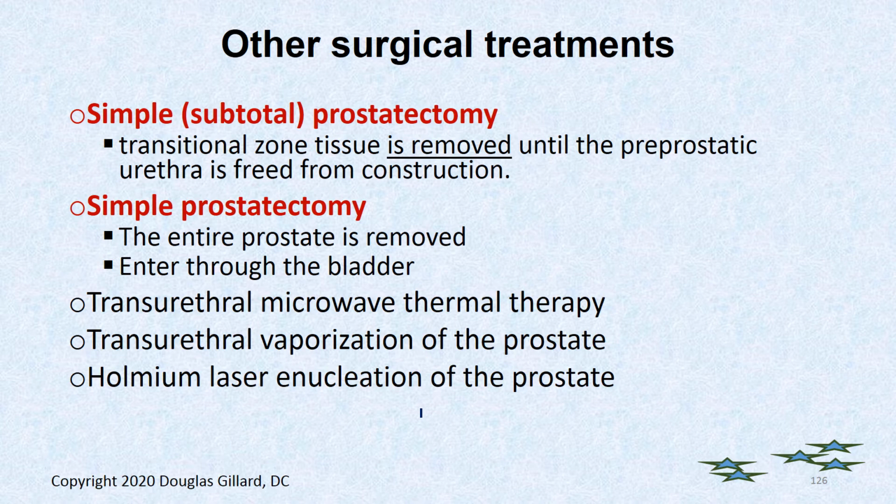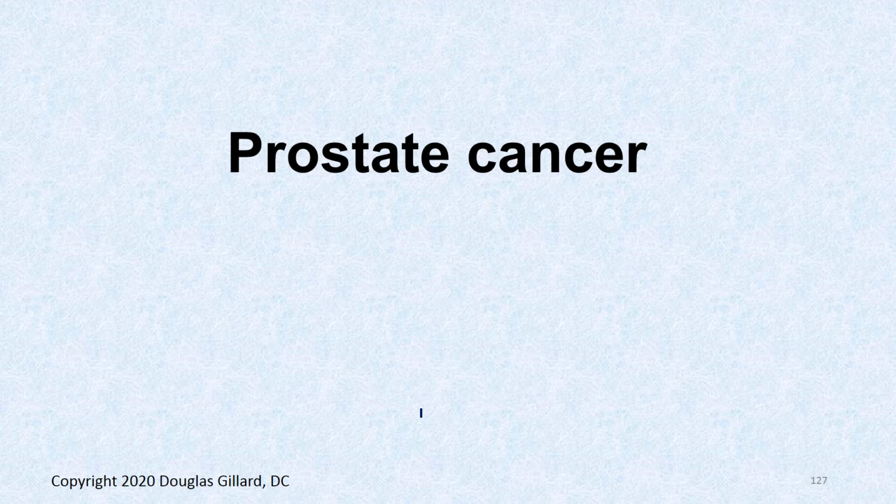Transurethral microwave therapy. You can burn the prostate away. You can vaporize it away. You can laser it away. There's lots of different ways to open that pipe back up. All right, so that's all we'll say about BPH.